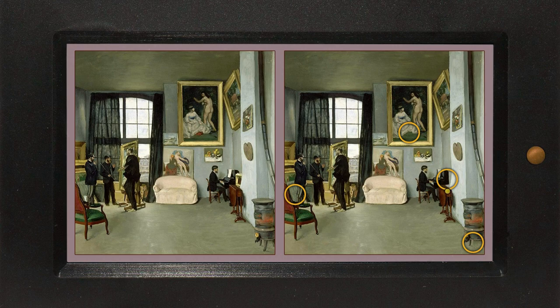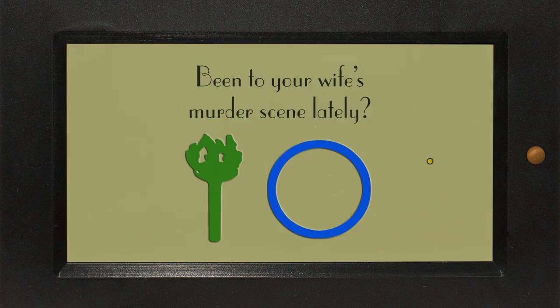Somewhere near the piano. Yeah, right next to the piano. And then, gosh, where else could a difference be? Maybe here on this pipe? No. Here on this painting. Here on that painting. Got it.